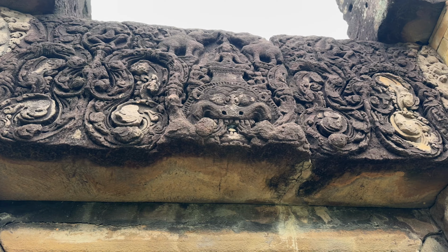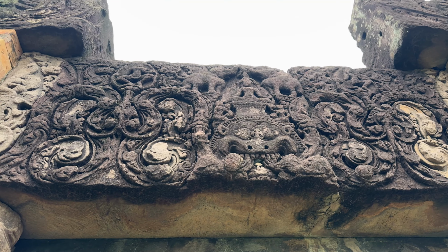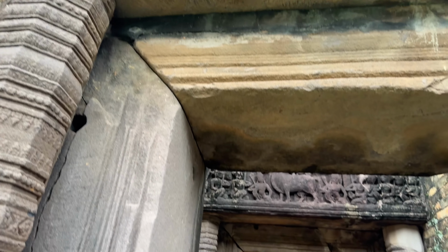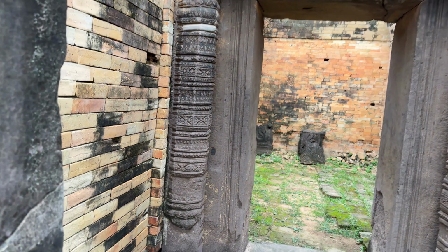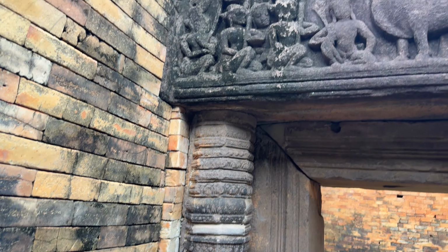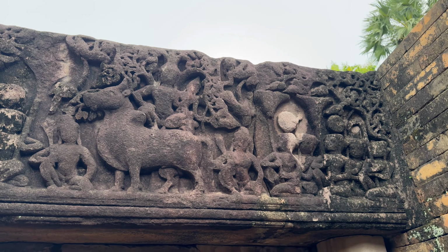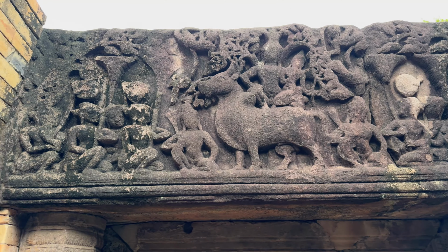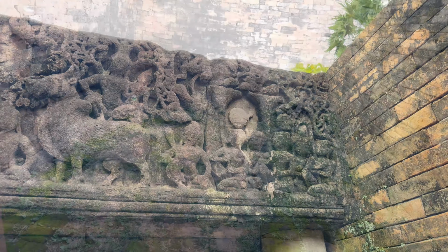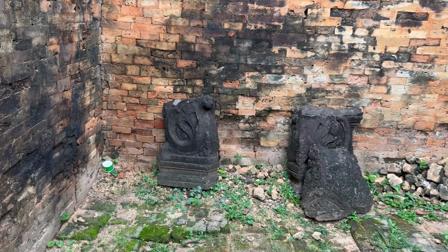Oh, so you got the Roku, or what the Khmer called the Yala, and that's Vishnu up top. You got like elephants there, and then you got some other figures. And then inside the door is some more awesome columns. Oh, and check out this figure here. So that's another Vishnu, I believe, on the ox or the bull, and then the other figures. Oh, that's so cool.